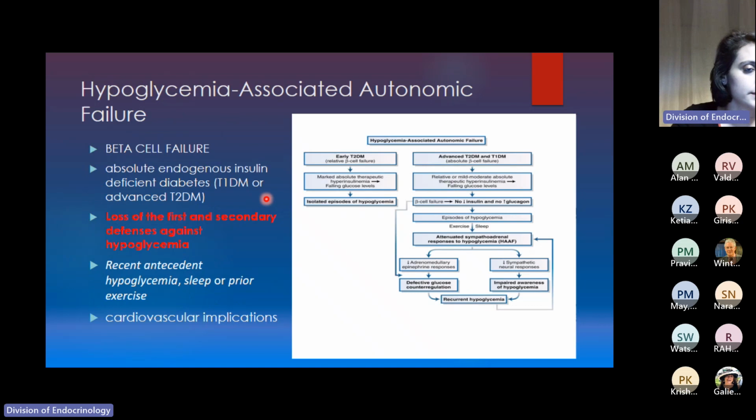And a few words on hypoglycemia-associated autonomic failure. This is important when we are dealing with patients who have had long-standing diabetes, type 1 diabetics, long-standing type 2, because what it is is a beta cell failure. And since the decline in insulin and rise in glucagon are the first and second line defenses against hypoglycemia, when there is beta cell failure, the patient fails to mount those defense mechanisms. And these are the patients whose sugars are in the 30s and 40s, and they're still sitting and having a conversation with you, and you're scratching your head as to what's going on.